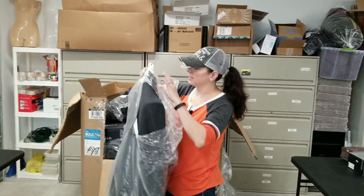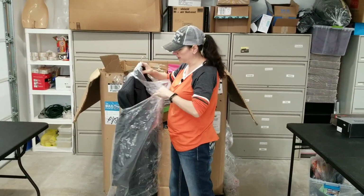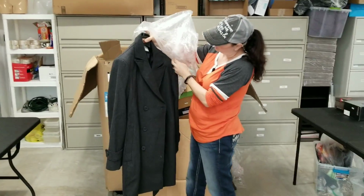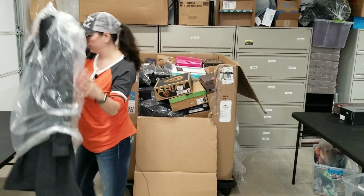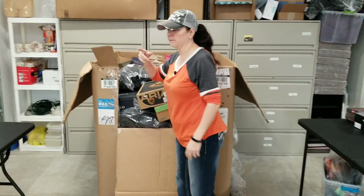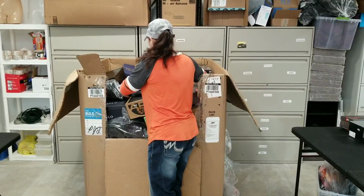Okay, here is a 3XL Modern Umo by Braveman suit coat overcoat. It's like a trench overcoat. So a men's 3XL overcoat by Braveman. That's a nice one, and it's a nice size to sell. It seems like my plus sizes sell really well.